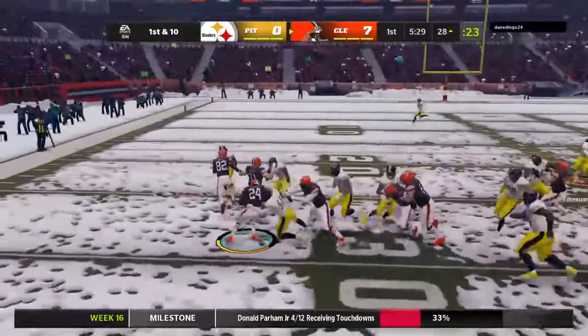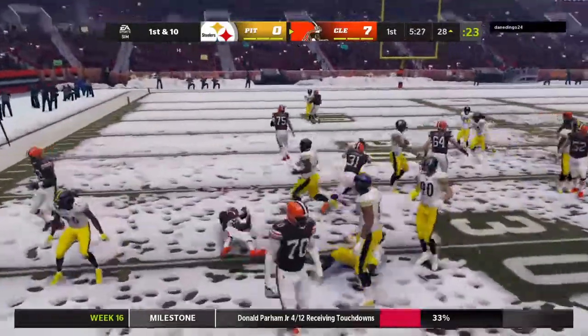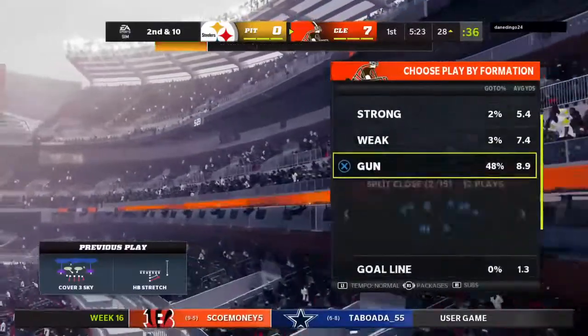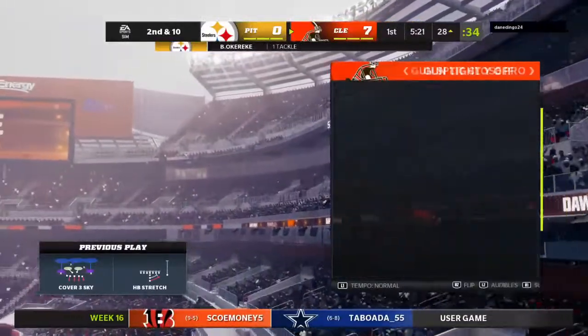On 1st down, they'll run with Chubb. And just no chance of turning the corner. He can only get back to the line of scrimmage. 2nd and 10 coming up.